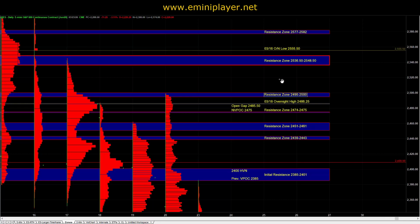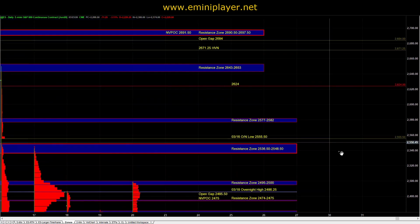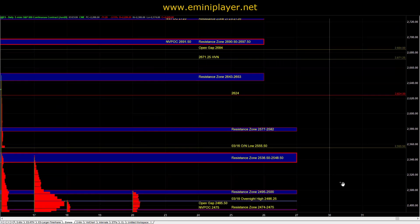It can develop into a situation where buying kind of attracts more buying, and it provides motivation for anyone who's holding short to cover their position, which adds fuel to the upside move. And we can also see that the first larger time frame area of resistance, on the upside beyond initial resistance, is all the way up at 2536.5 to 2548.5. And then the one above that is all the way up at 2690.5, right?